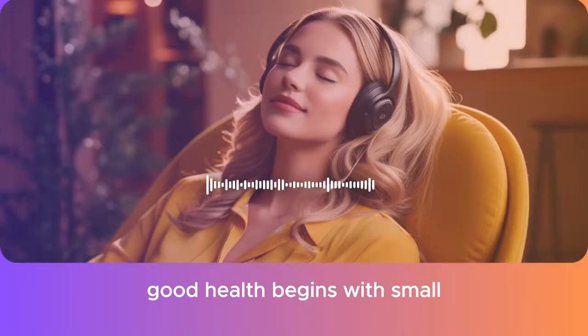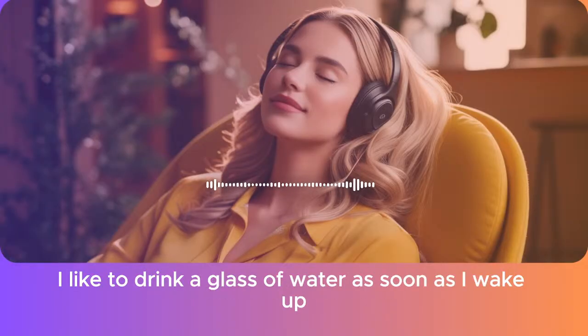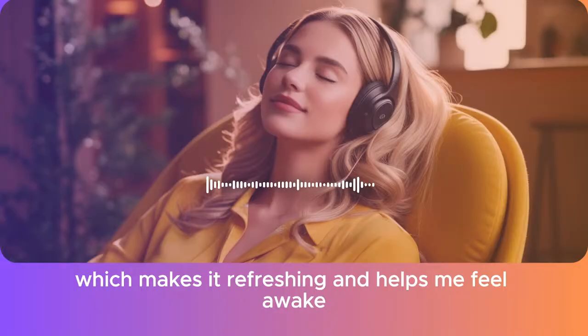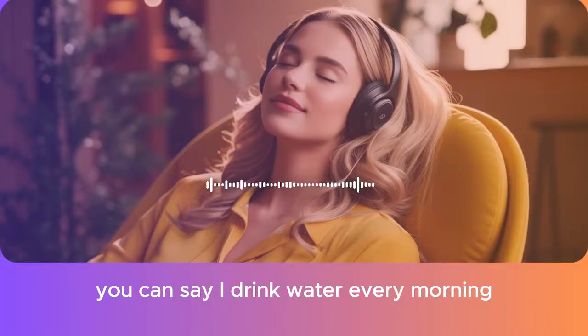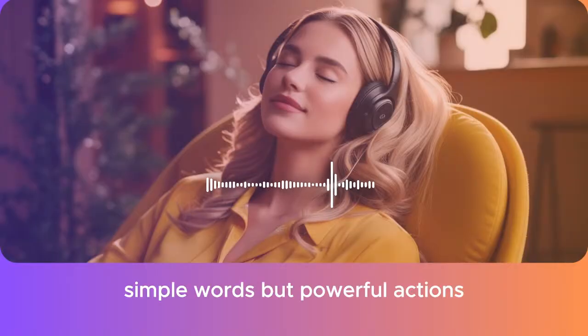Good health begins with small, consistent habits. For me, I like to drink a glass of water as soon as I wake up. Sometimes I add a slice of lemon, which makes it refreshing and helps me feel awake. After that, I stretch for 5 minutes, moving my arms and legs to prepare for the day. You can say, I drink water every morning, or I stretch before starting my day. Simple words, but powerful actions.